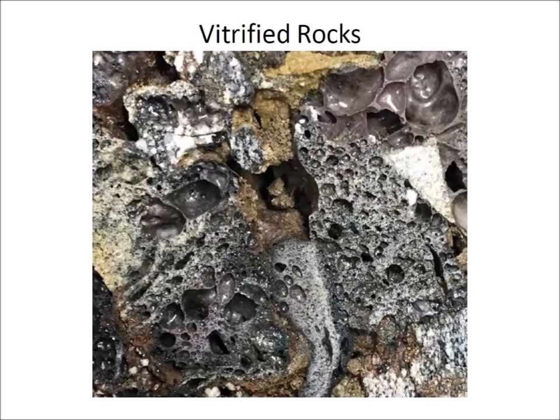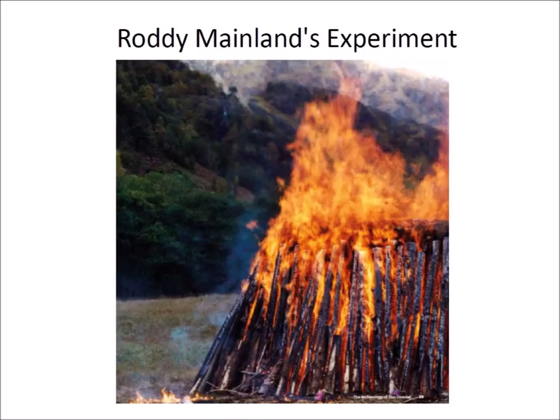As part of the Highland Archaeology Festival in October 2001, local archaeologist and historian Roddy Mainland attempted to recreate the process of vitrification by constructing a short section of timber-laced rampart and burning it. The fire burned fiercely for about 3 hours until the structure began to collapse.